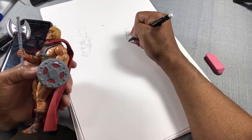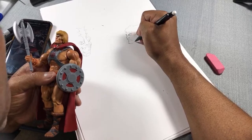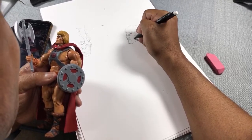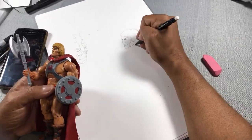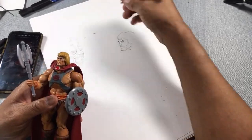Yep, Steve is quite the artist, man. You have the dimple? Yeah. Mumra's huge, so... He is huge.